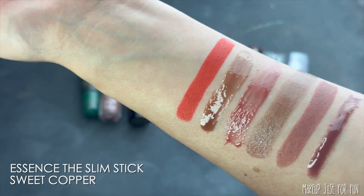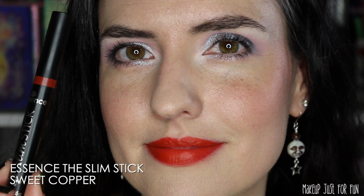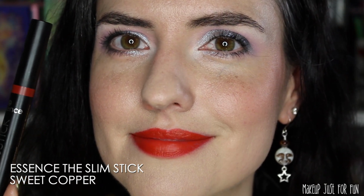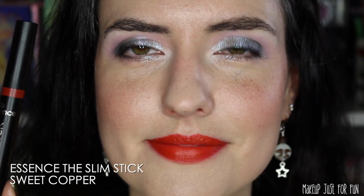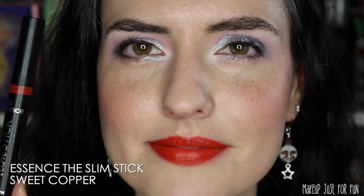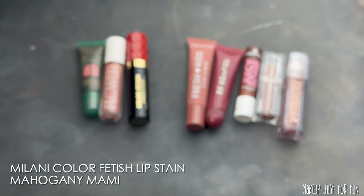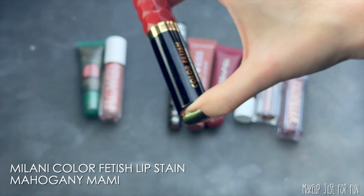It looks so beautiful on the lips. When I want to wear a red lipstick, that's when you know the lipstick's really good because I tend to shy away from a red lip and I love wearing this sweet copper shade. I have a red dress that is the exact same color and I feel so good and so powerful wearing this lip color and I know it's going to last. It's going to look good. It's going to be easy to touch up. It's easy to carry around. It's affordable. I have zero complaints.